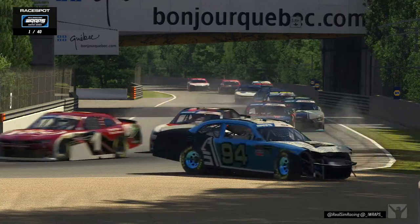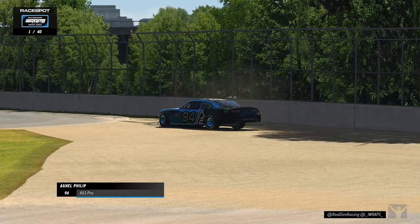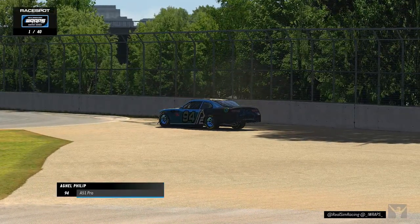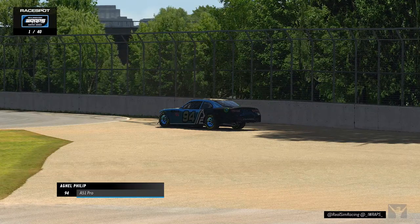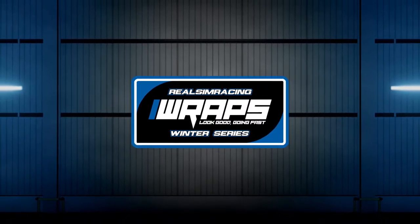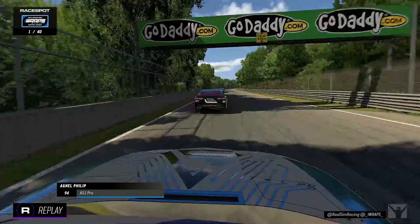Oh, and a spin, that's Agnew Philip, the 94. He gets turned off track. I think that's turns 8 and 9. One of the top five cars in practice and in qualifying. And he has to wait for the entire field to pass to rejoin the track. So Agnew Philip with issues on the opening lap of this race.